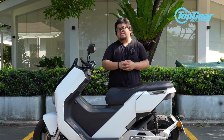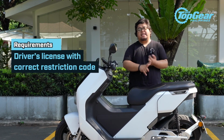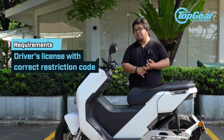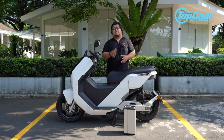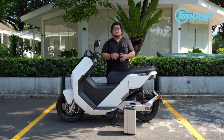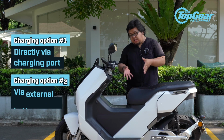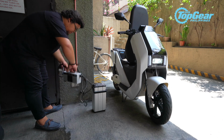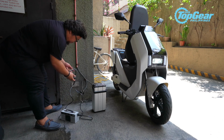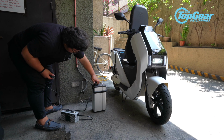Ngayon, the E5 is just like any other regular motorcycle, meaning kailangan niya ng rehistro at kailangan mo ng lisensya with the right restriction code para ma-ride to. And of course, kailangan mo din ng legit na motorcycle helmet. Now let's talk charging. Meron kang dalawang options dito. Isasaksak mo directly from the scooter or kakalasin mo yung dalawang baterya tapos saka mo isasaksak to a 220-volt socket. Yun nga lang, iisa lang yung charger na kasama ng unit na to. So kapag baterya yung gagamitin mo to a socket, dalawang beses ka magsasaksak.